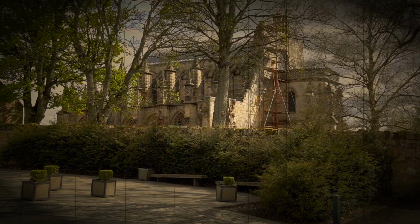sculptor who sculpted what's called the Prentice Pillar. And the story goes that the master mason was so jealous of this amazing feat of work that he actually murdered the apprentice. And hence the pillar is called the Prentice Pillar, which you can see online or in books.